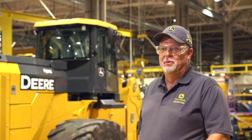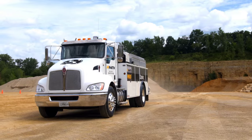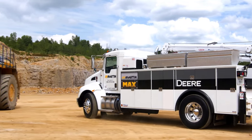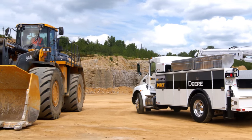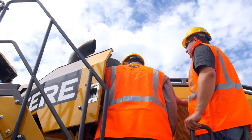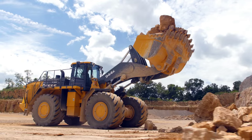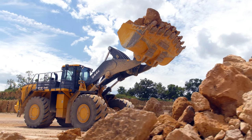One of the concerns that I personally had was the dealer's ability to be able to support a machine of this magnitude. From what we've seen, Deere's got a stellar plan to be able to support the customers and the dealers of the 944. The Deere dealer network is prepared and better trained to handle their end of it. So, in my opinion, it's ready for the big time.